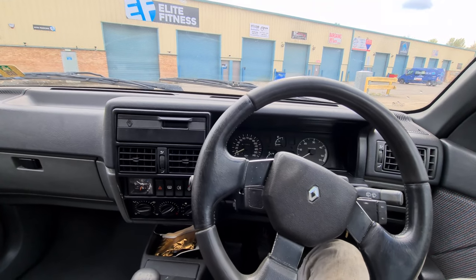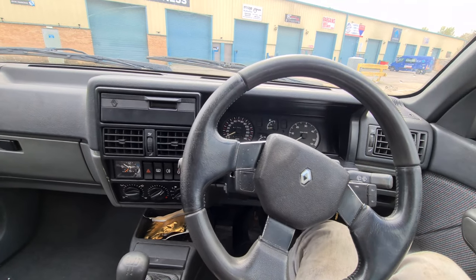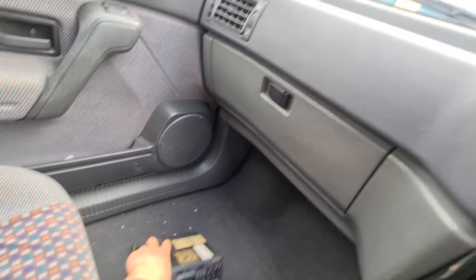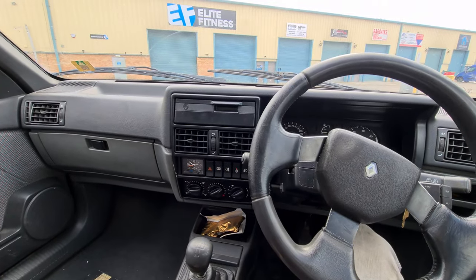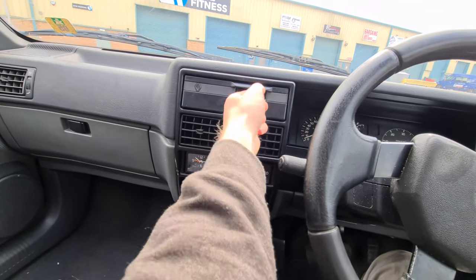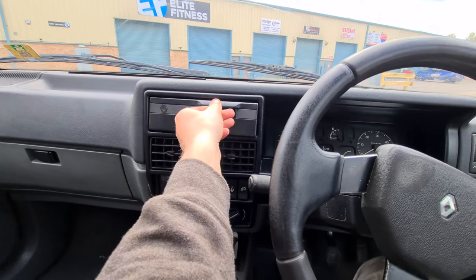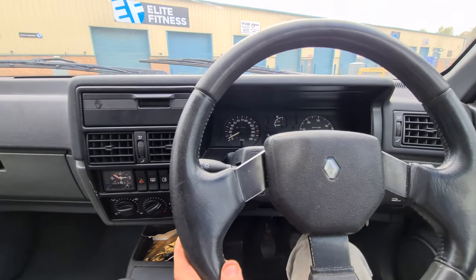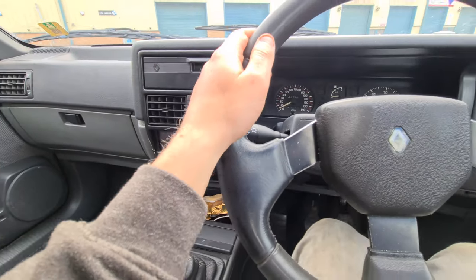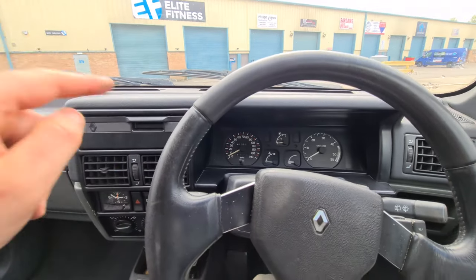Back to that magnificent view. As far as I can tell, everything apart from the original stereo, which I've replaced, works. The fans work, these switches work, the clock works, the replacement stereo now works with this cool little magnetic cover. The horn definitely works because I managed to press it at 10 past 8 this morning by accident, which my neighbours will love. Just after the quick drive that I had, the speeder works but is a little bit twitchy.